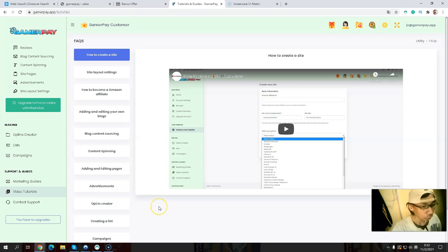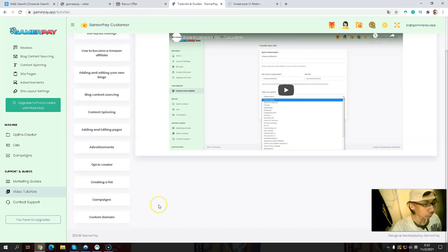Opt-in creator, this is also to create your opt-in page. This also gives you an opt-in form on your page, which helps you build your email list. Creating a list, how to create a list. Campaign is also included, and you can send mailings for email marketing.